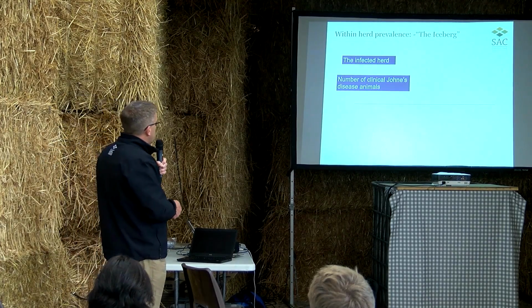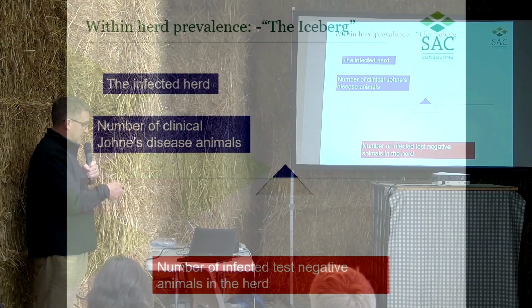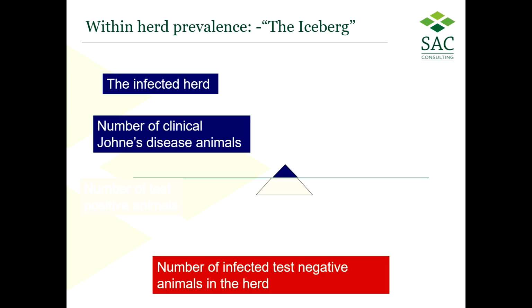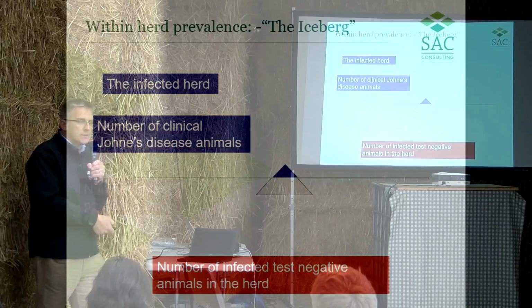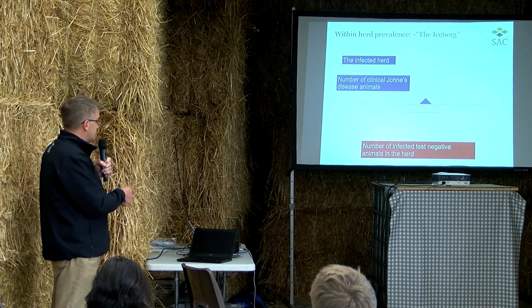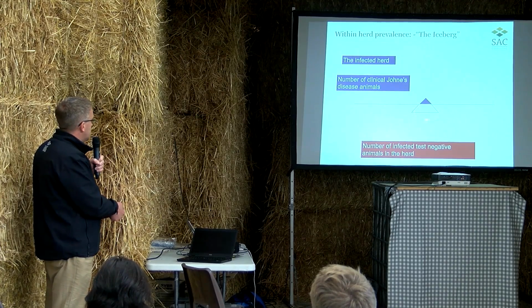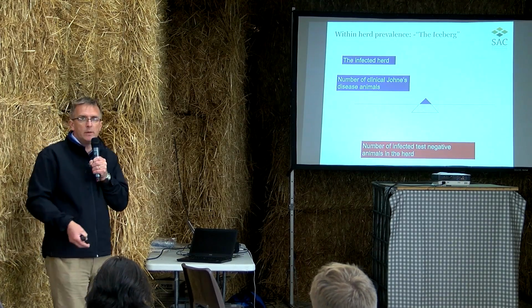And as a result of that, what we tend to find in any herd that has the disease is that you have this kind of iceberg effect. So you've got the sea here and the animals that are on top of the iceberg and are poking out of the water are the clinically affected animals that are the ones that you can see. Below the sea, however, there is a bigger number of animals that might be developing the disease within a herd. And these will be clinically normal at this stage.